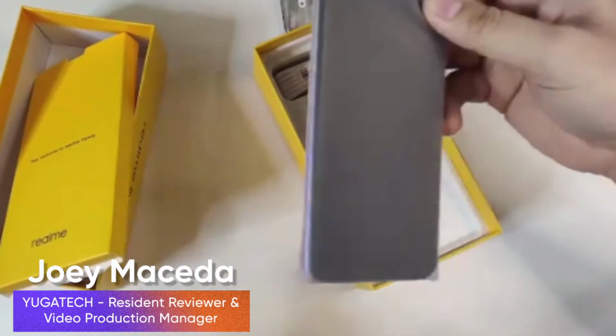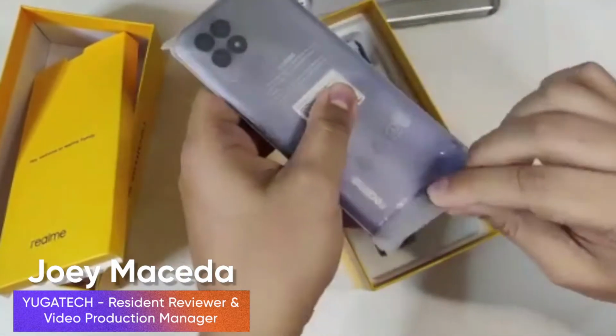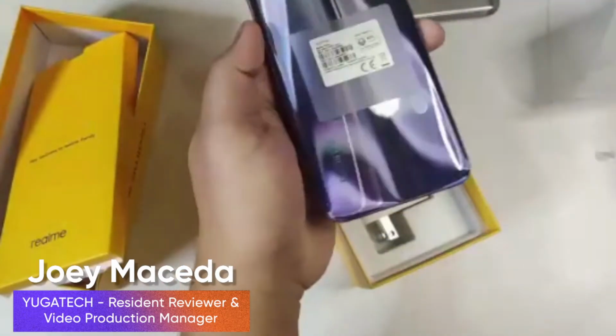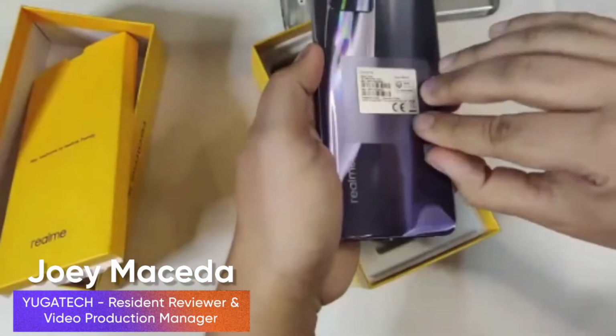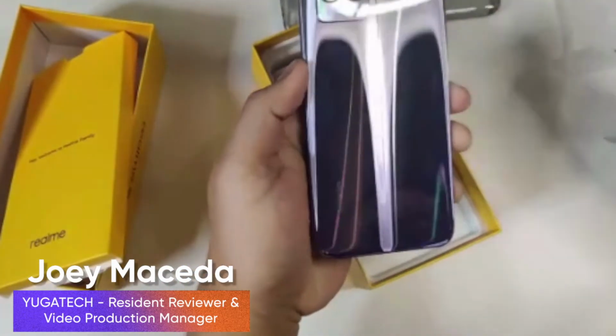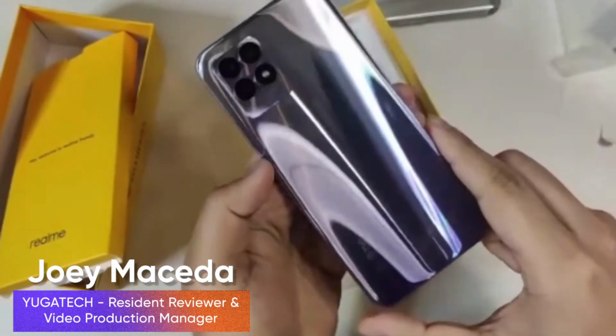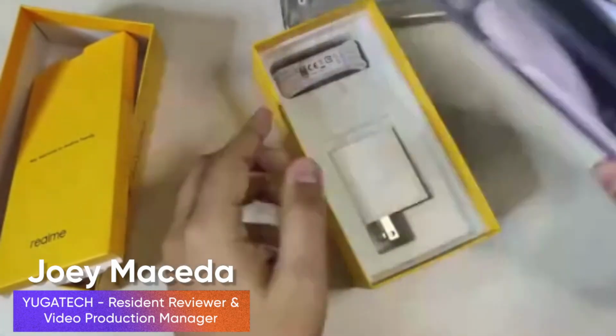So let me just remove this plastic, and you can see this one I have here comes in this really gorgeous space purple color. It's also available in space black if you're into that. There we go. That's the Realme 8i. So before we get into this, let's check out what else is in the box.